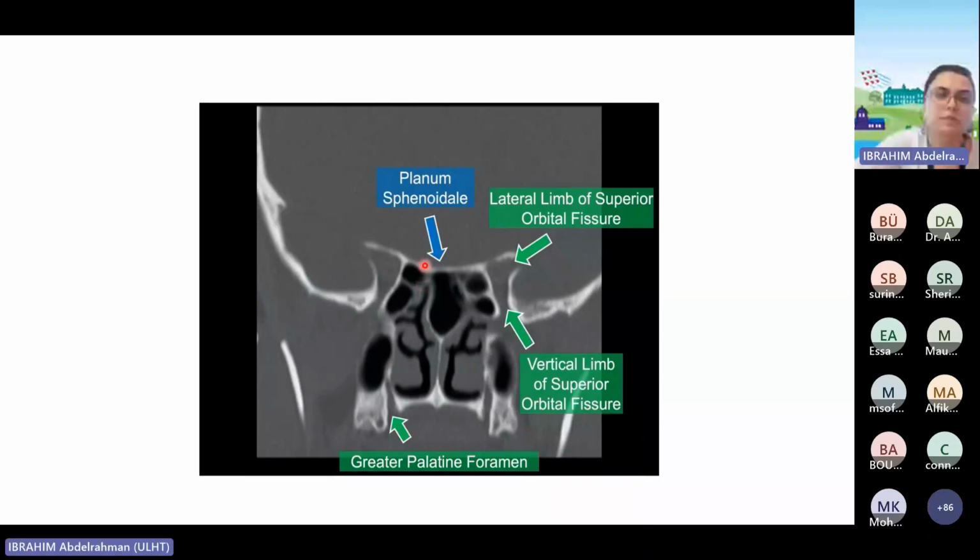If we go a little bit more posteriorly, we can appreciate the sphenoid sinuses forming here. The roof of the sphenoid sinus is called planum sphenoidale. Lateral to the sphenoid sinus, we know the superior orbital fissure, and the cavernous sinus is the neighbor of our sphenoid sinus. Here we can see the lateral limb of the orbital fissure and the vertical limb of the superior orbital fissure.